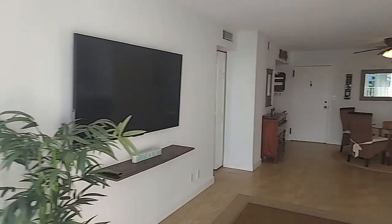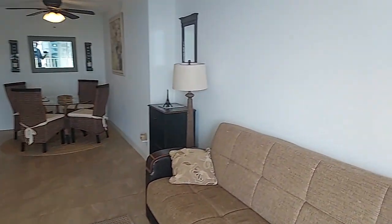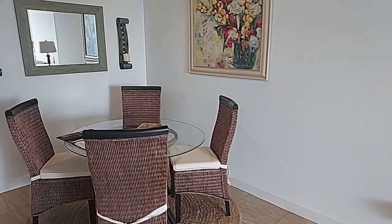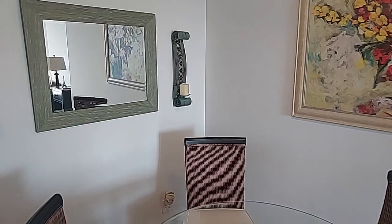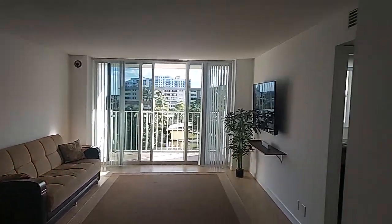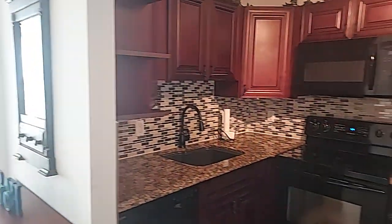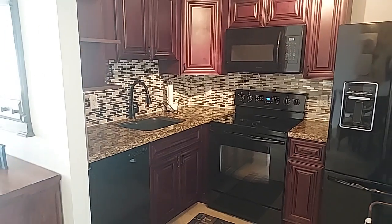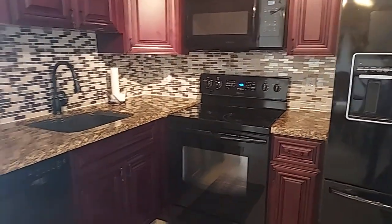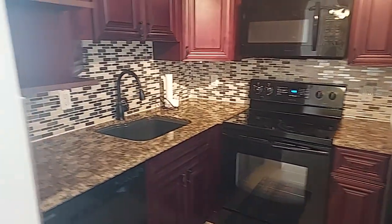Here's the family room. Now we're gonna lead into a little dining area here. And this property is a one bedroom, one bath, 721 square feet. It's $2,450 a month. The kitchen's been redone, nice backsplash, granite countertops, dishwasher, range, microwave, fridge.